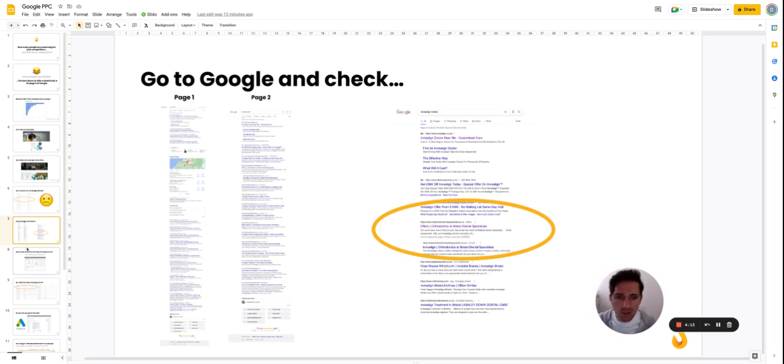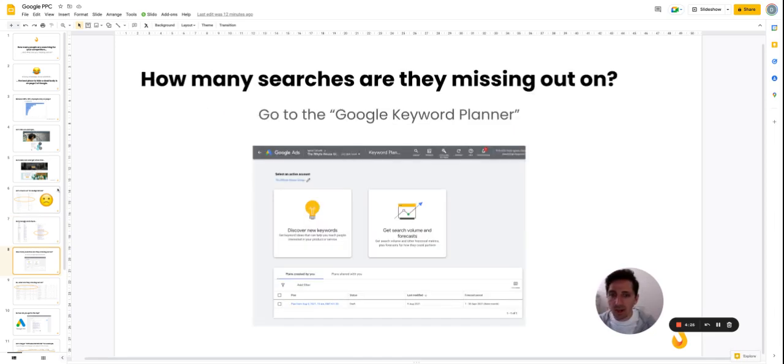So how many searches are they actually missing out on? How many people are searching for things like Invisalign Bristol or Bristol Orthodontist or whatever, and going to that first page of Google and not clicking on their link? So there's a way to actually find out, and that's by going to the Google Keyword Planner. If you go to Google, type in Google Keyword Planner, you'll get this screen.